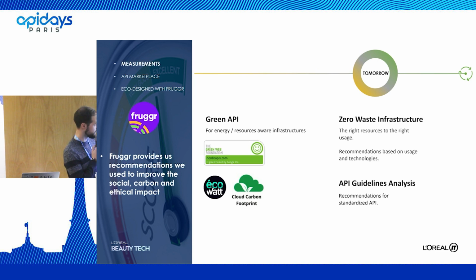We are working on the zero waste infrastructure to detect the real usage of the infrastructure, and we could work with API thinking and other initiatives based, for example, on OpenAPI, to give guidelines and to automatically detect problems in the design of the API. So that's the subject we are working on, and I think with Laura in the future. And if you have questions, don't hesitate.